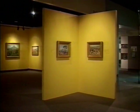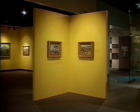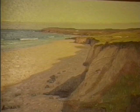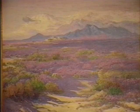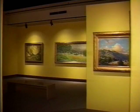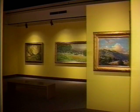The exhibition is organized by areas of California: the South Coast, the Sierra, the Central Coast, the desert areas, and in each one of those areas, one artist is highlighted, though there are paintings of a number of other artists. And the Irvine Museum has a fantastic collection of plein air paintings, that is, paintings by California artists who painted California landscapes au plein air, which means out in the open.